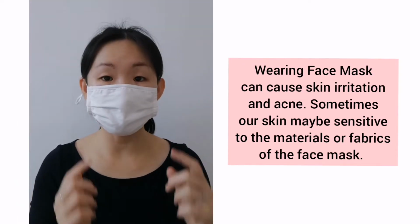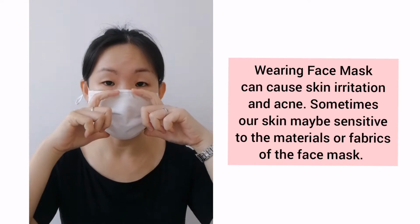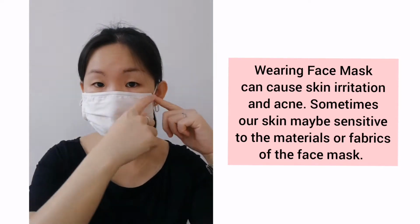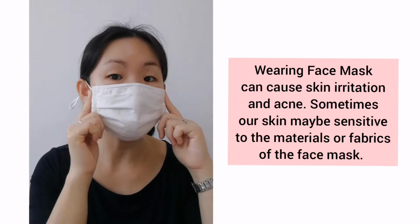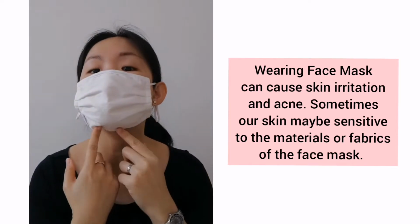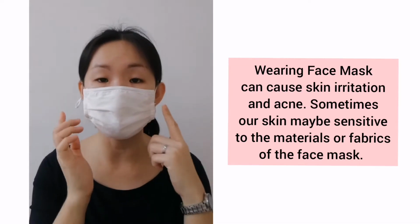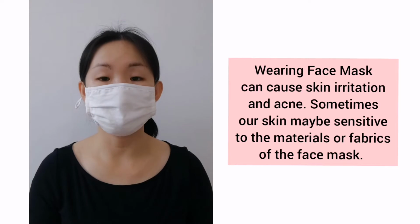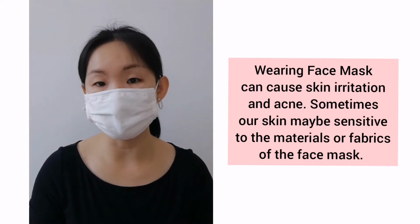So when we are wearing our face mask, the face mask will cover almost 3/4 of our face, starting from here to the nose, to the cheekbone, and also below the chin here. So what happens is that when we wear the face mask, depending on what kind of face mask you wear, some materials may also cause skin irritation.